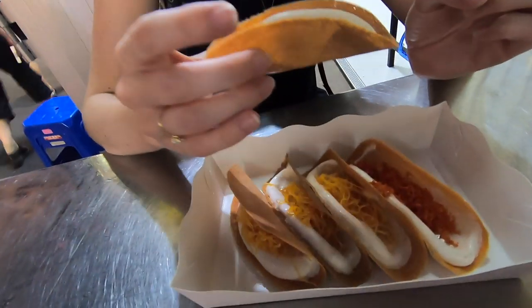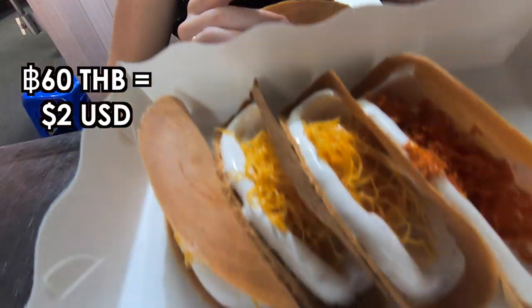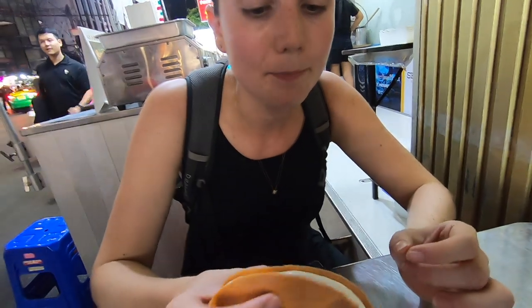So I have got Thai crispy pancakes, but they actually look more like little tacos. And this is the savory shrimp and coconut one. So I really don't know what's in it. I'm just gonna go for it.